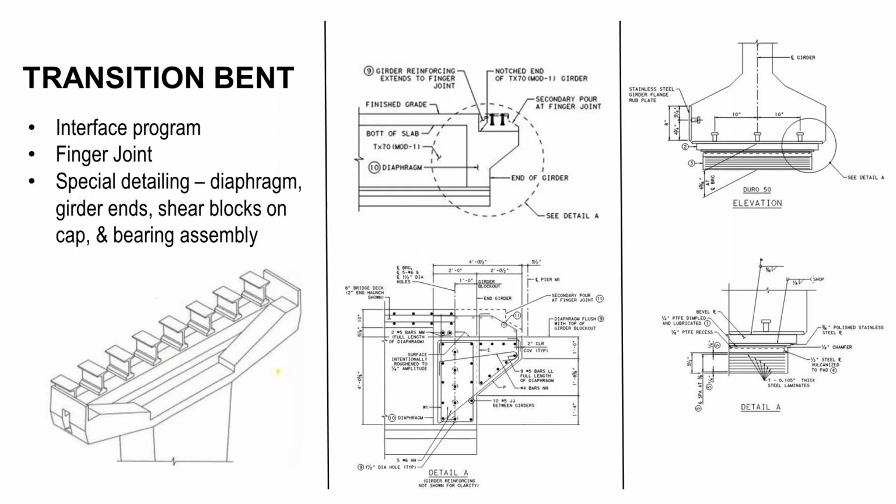Finally, the transition bent was very interesting, a point of coordination with us and FIG at the main channel. The PMC set up an interface program so that all the XYZs were sure to be met. So everybody got buy-off on geometry. And then FIG had a very large finger joint. They had movements on the order of 13 inches at that location because they have such long spans.